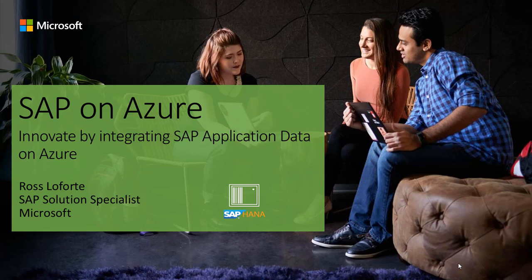And this session is about innovating by integrating SAP application data on Azure with non-SAP data to unlock the data value and deliver analytics and value to the business.